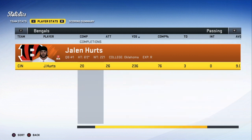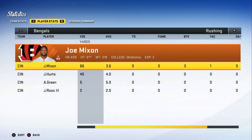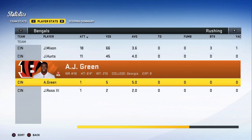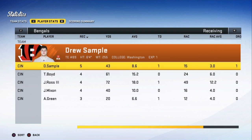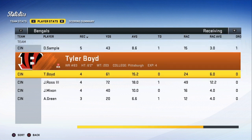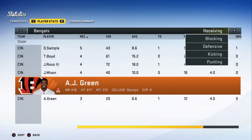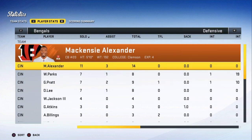Jalen Hurts, 3 touchdowns, 236 yards. Gets 45 yards rushing. Mixon rushes for 66 yards on 18 attempts. So not a great day for Mixon, and not really a great day for the receivers, but John Ross was big in this game. AJ Green caught a touchdown. Drew Sample caught a touchdown.